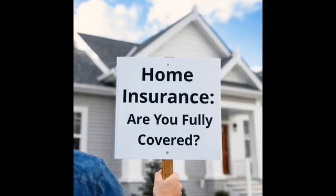Right. Now, the next hurdle is how you actually get paid after a claim, right? Yeah. This whole ACV versus RCV thing seems critical. It is absolutely critical, and it's a major source of confusion and, frankly, disappointment for homeowners after a loss. Let's break it down. ACV stands for actual cash value. With ACV, the insurance company deducts for depreciation, age, wear, and tear. It all lowers the payout.